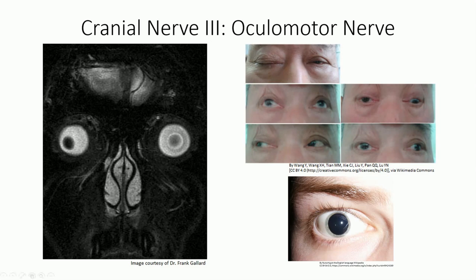Finally, the loss of parasympathetics leads to an inability to constrict the pupil, resulting in mydriasis, or pupillary dilation. Here we see an extreme example of mydriasis, but in this case, it's actually due to administration of a pupillary dilator. It gives you the idea, though.